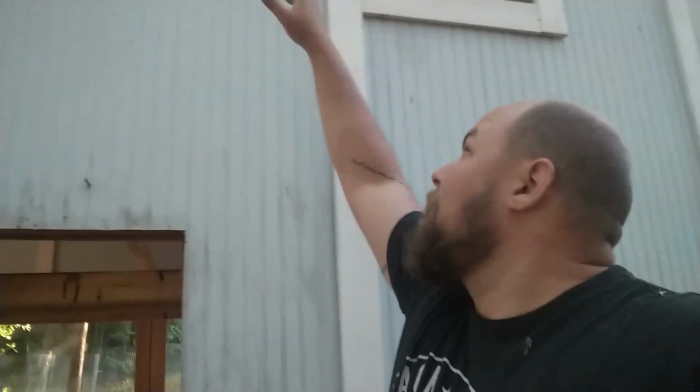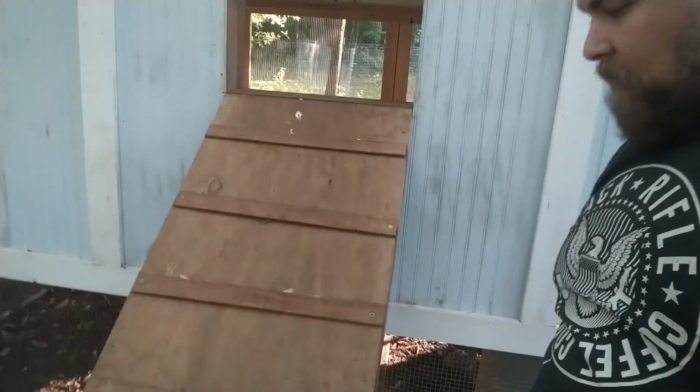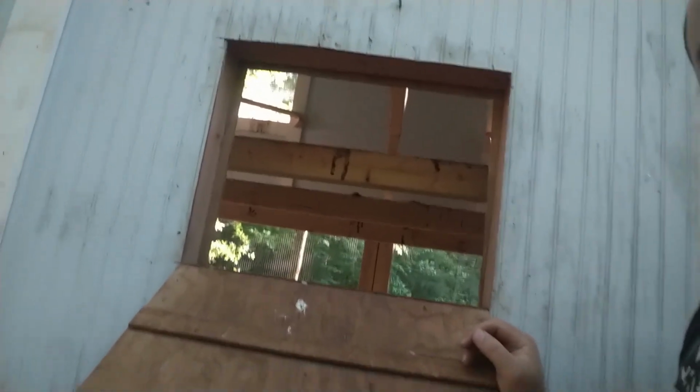But now, let's talk about this big coop. Here we go. So I made it to hold 42 to 45 birds, depending. You hear the owl up there. But here's the coop. This thing is huge. I'm 6'1". I made this thing 20-something foot tall. Yeah. So it's got the ramp. Goes over to the coop.